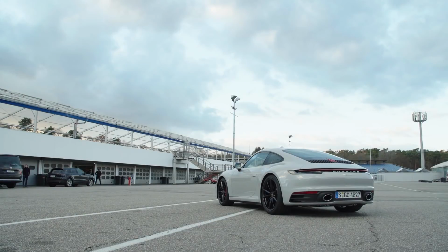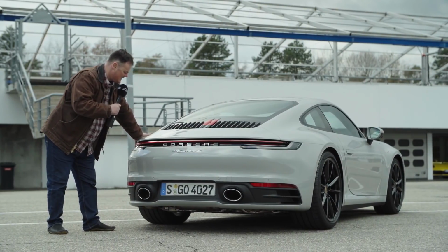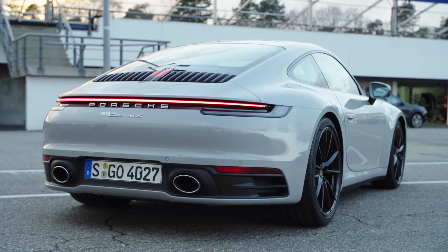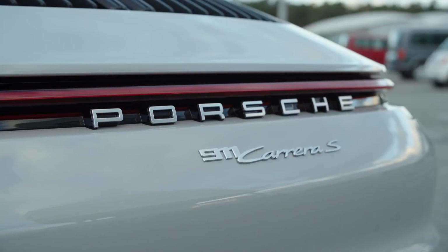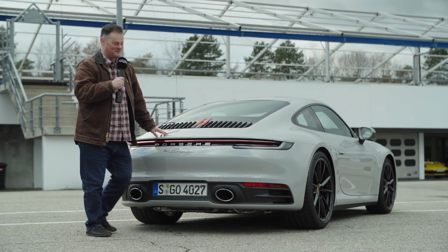So the back looks absolutely great, doesn't it? Those rear haunches are not standing out too much. They wrap really nicely into the side and the back. We have a LED strip that goes right the width here, which helps flatten it out and make it look that bit more powerful.